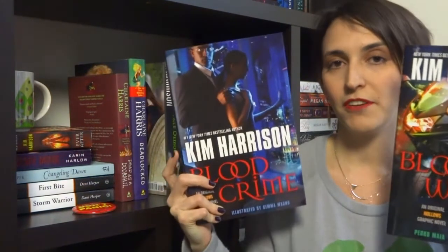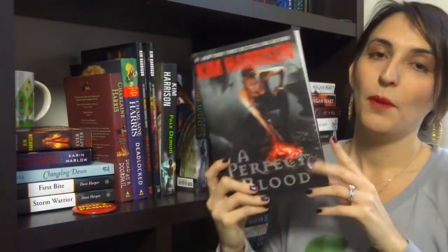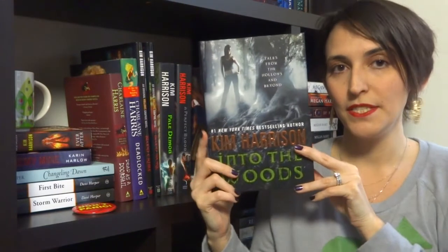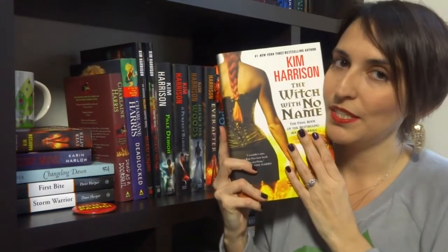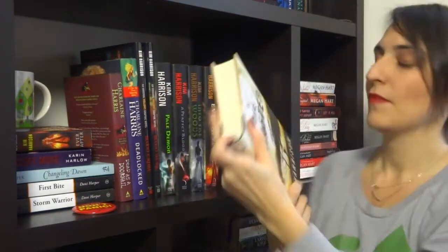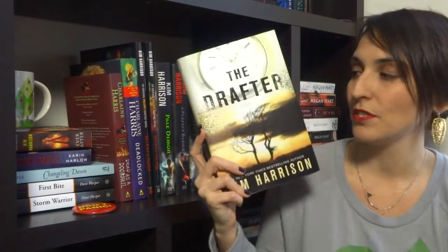So I have 2 copies of the graphic novels for the Hollow, Blood Crime and Blood Work, Pale Demon, A Perfect Blood, Into the Woods, Ever After, The Undead Pool, and the last book in the series, The Witch with No Name. I also have in here the first book in her new Perry Reed Chronicles series, The Drafter.